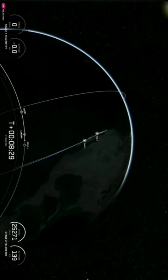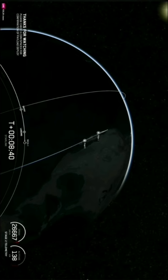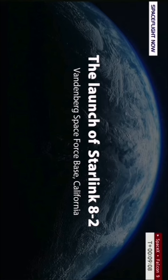The booster's fourth flight. And a good call out on SECO.